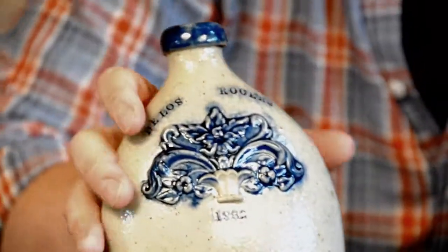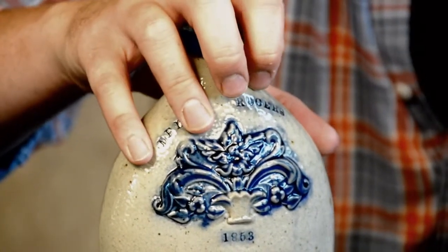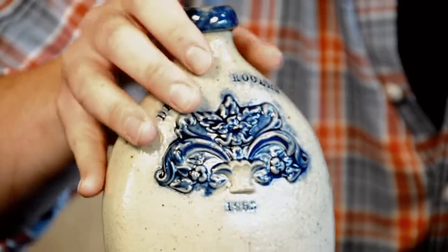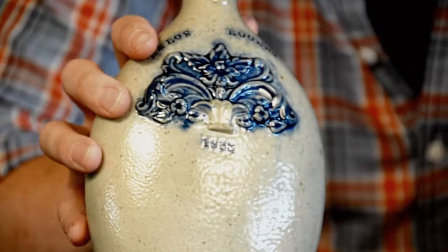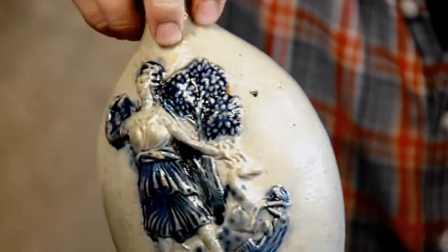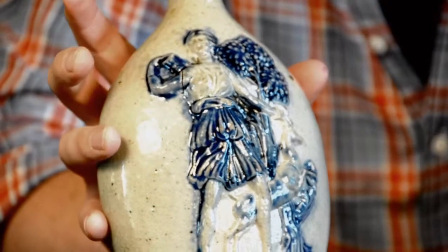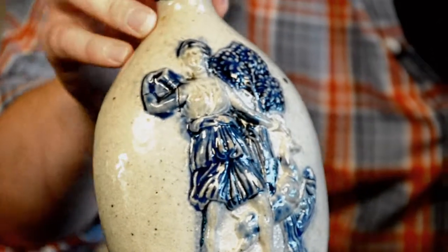Well, the reverse of this flask has a name, Delos Rogers. Instead of a G, there's a C there, which was common. They probably didn't have a G letter handy, so it says Delos Rocers Rogers, 1853. So I did a little research. Nobody ever knew where the Henry Ford flask was made. It kind of looks like they did applied figures on a few noteworthy pieces, like water coolers in Ashfield, Massachusetts. So people thought maybe that's where it was made.